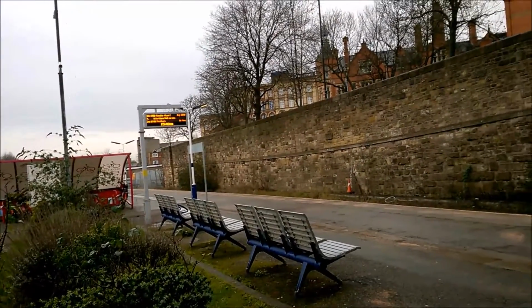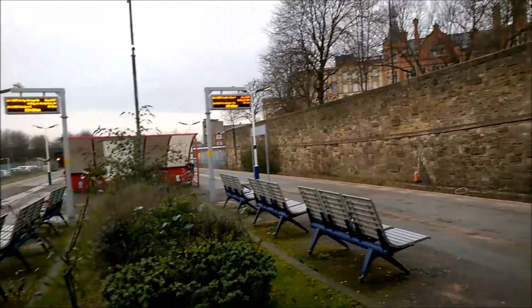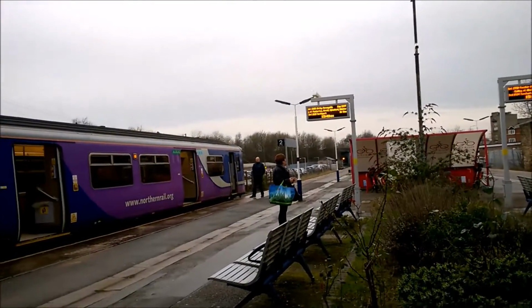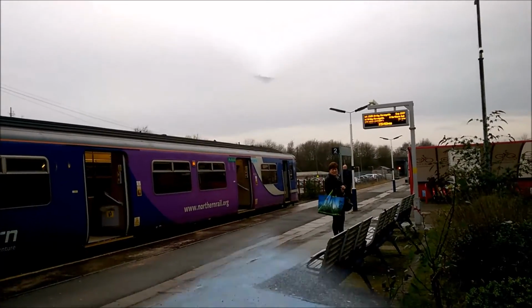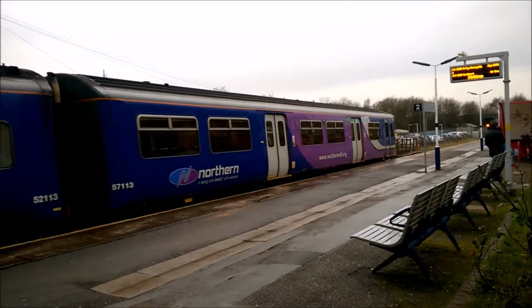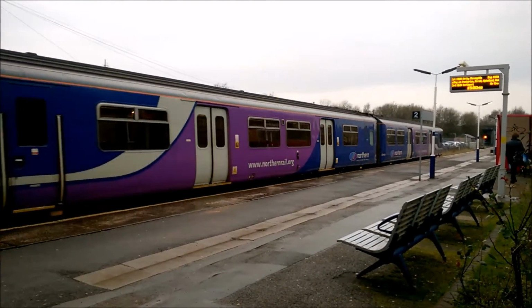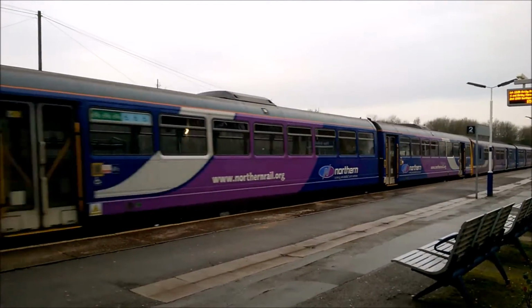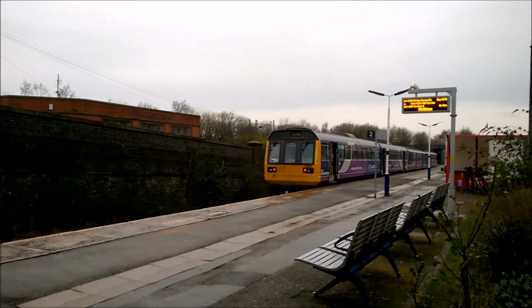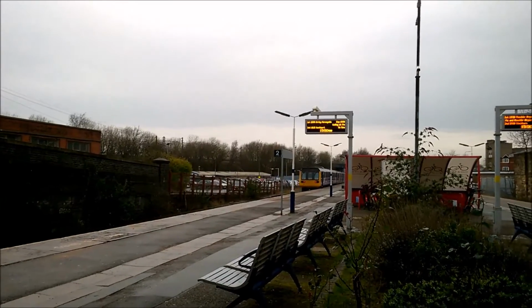Anyway, our train is now due 58. Although we haven't got any more timed connections to make because we're going by tram for the rest of the day, so we're not in a rush. At least that means the Kirkby Merseyside train, which is due 57, will arrive before our train, so we can see it. There it goes, somewhere. 150 113 at the front, and 142036 at the back. Where's it going? Maybe it's going to turn around. Maybe that's going to be our train.